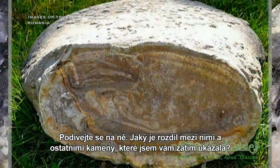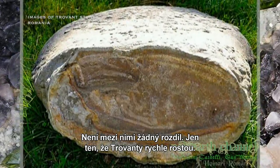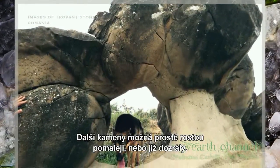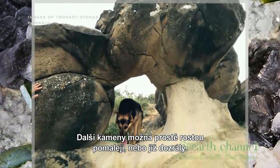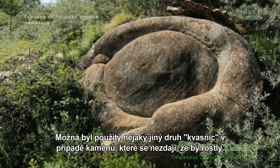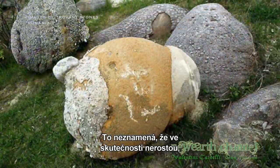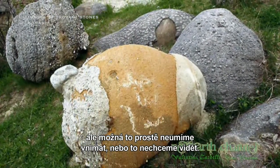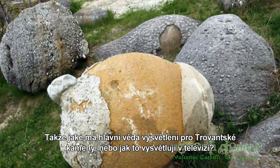What is the difference between them and the other stones that I've been showing you so far? There is no difference at all, just the Trovants are fast growing. The other stones might be simply growing slower, or they might have reached maturity. Maybe some different type of yeast, so to say, has been used in the case of the stones which appear not to grow. Appear doesn't mean they don't really grow, but maybe we simply can't notice it or don't want to notice it.